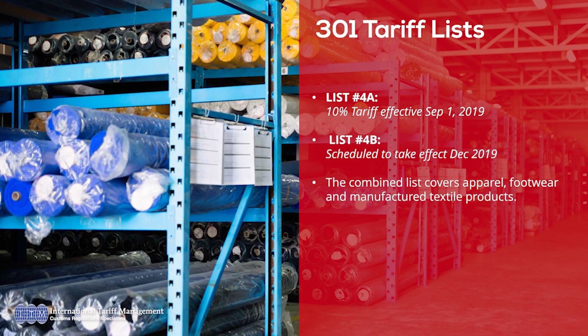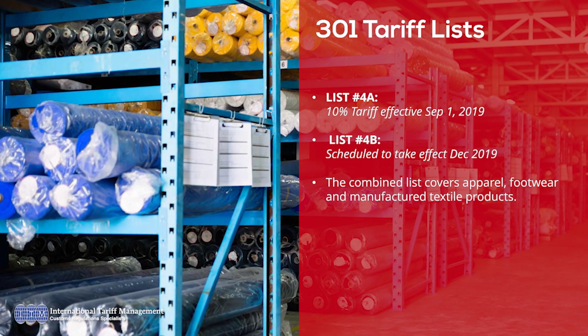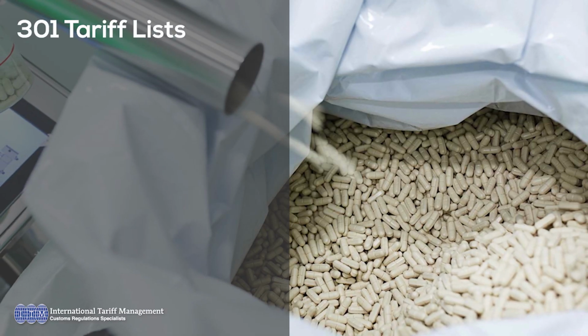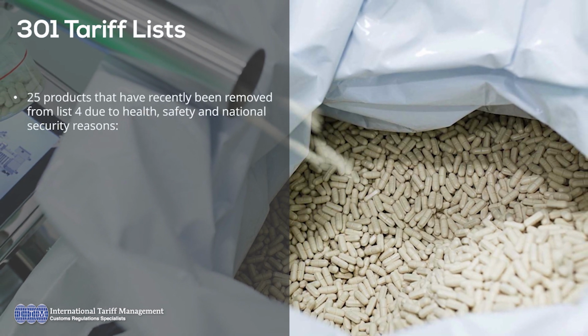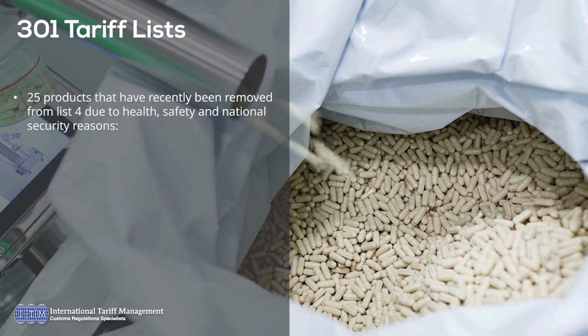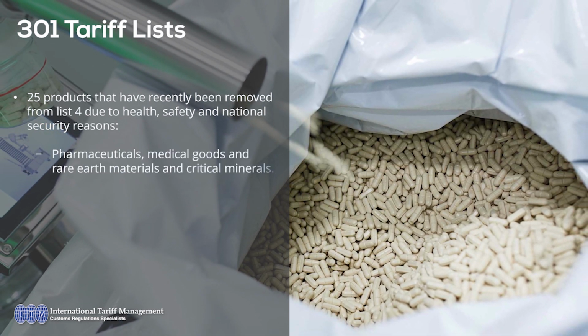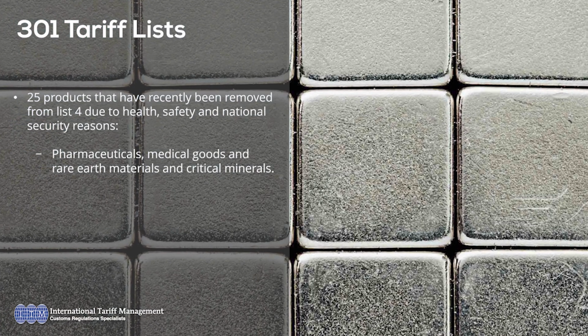These products include all apparel, footwear, and manufactured textile products. There are 25 products that have recently been removed from List 4 due to health, safety, and national security reasons. These items will not see any additional tariffs. These products include pharmaceuticals, medical goods, and rare earth minerals and critical minerals.